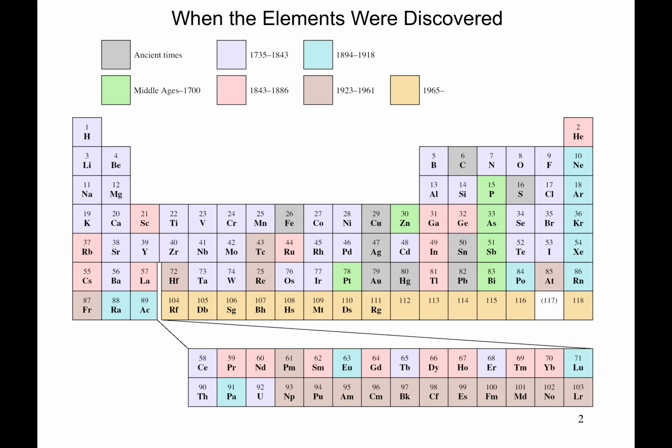So it's very obvious that there were a lot of people who were aware of elements earlier. Now, then you get the Middle Ages up to 1700. They got phosphorus, arsenic, antimony, zinc, and platinum. And so basically, tin was also here. That was in ancient times, as well as lead, and as well as mercury.